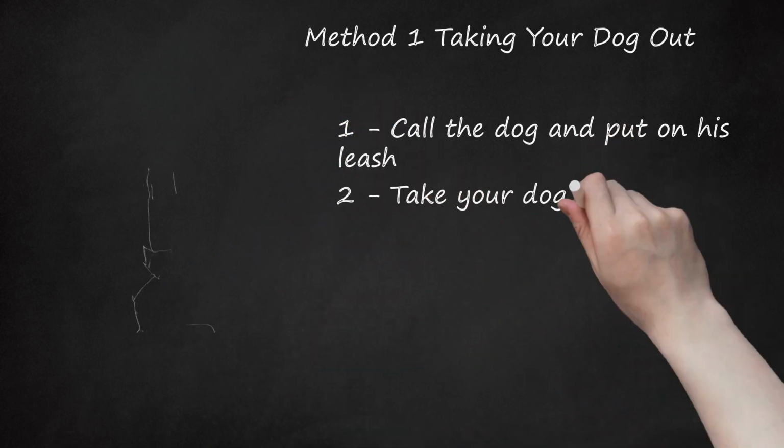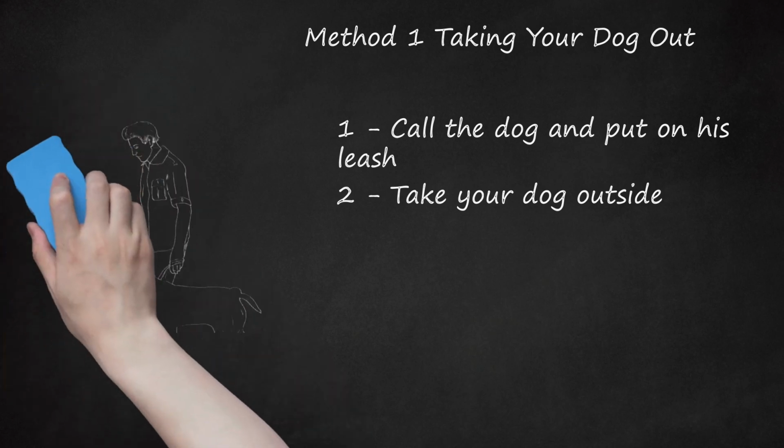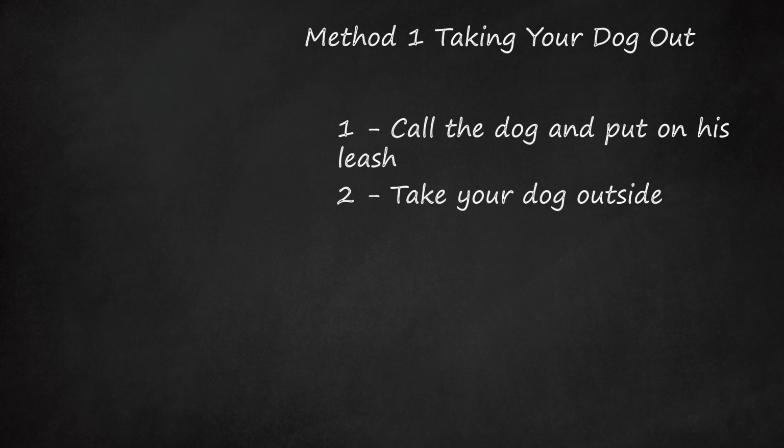2. Take your dog outside. Once your dog is securely leashed, you can take him outside to poop. It might take a bit for your dog to go, so if it's cold, make sure you have the proper outerwear. Decide whether you're going to use the backyard or take your dog for a walk around the block. If you have a big backyard, you might let your dog go there. It's a good idea to designate a certain portion of your backyard for potty time.